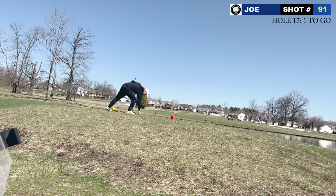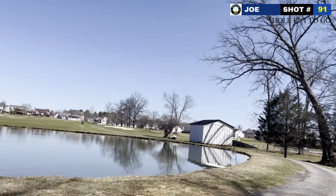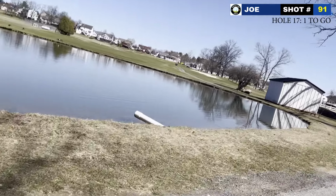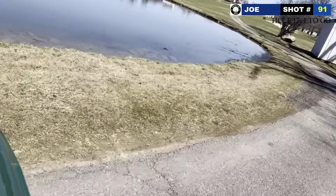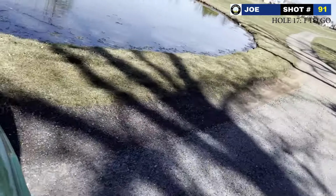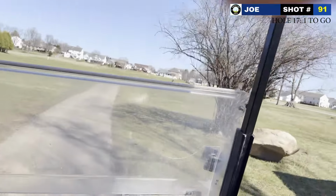Did we get in the bunkers over there? Who knows? So this was funny. I had put my phone up on the cart, and I totally forgot it up there. It is a miracle I didn't run over the phone as I was driving down this cart path. I finally realized it about right here. Grab the phone and bring it back in. God, that was lucky. Holy moly.